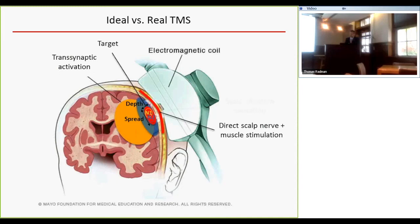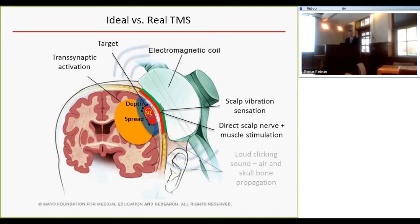Then the coil, because you send very strong energy in the coil, it also vibrates. So you can actually feel the vibration. So even that's a sensory stimulation that goes to the brain. And because of this vibration, the coil, if you hear TMS, it makes a pretty loud sound. So you have vibration that's transmitted both through air and through the bone of the skull, and you hear that sound, both bone-conducted and air-conducted sound.